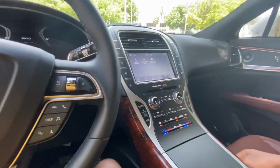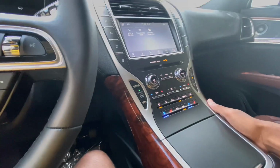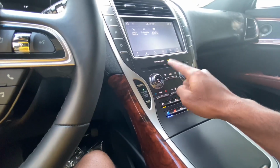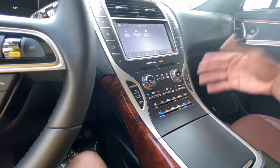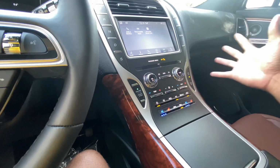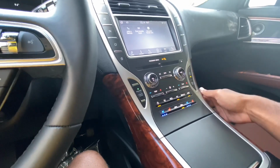Like I mentioned, connect your car. You can connect your phone to have Apple CarPlay and Android Auto. Volume knobs down here in the center stack. There's a CD player. Surprised to still see that there's a CD player that Lincoln is offering. So there's some old technology in here just in case you still have the actual CDs and you want to listen to it on the actual CD player here.